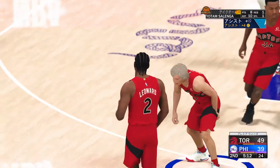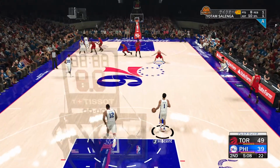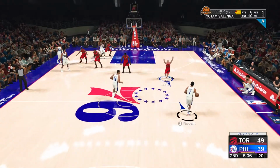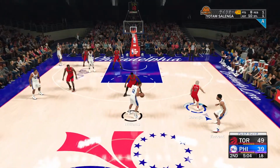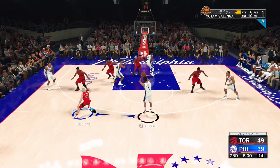And Leonard gets it to go. The assist totals, Kevin, just continue to grow. They're way ahead in that category. Ball movement has been flawless. Clearly just an example of a different mindset between these teams.